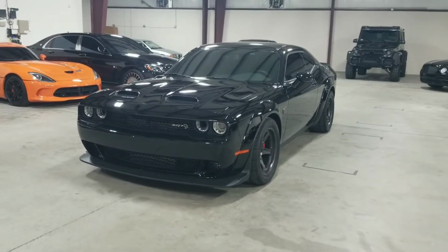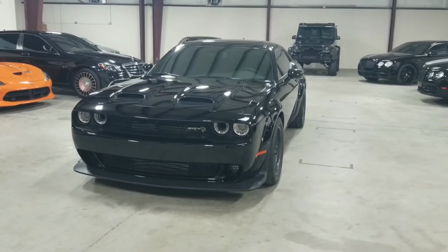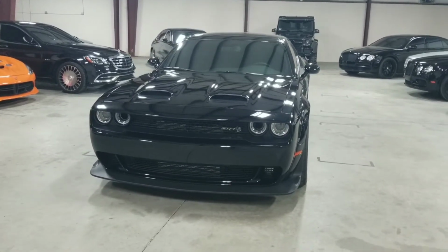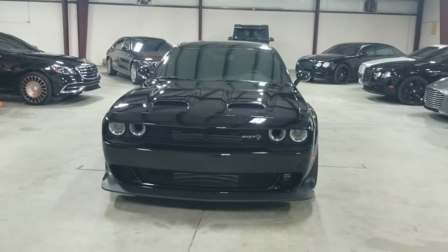Today I'm here to show you a very special vehicle we have in our inventory. This is our 2021 Dodge Hellcat Red Eye Super Stock. It is finished in Dodge's pitch black paint over a black leather interior with black SRT houndstooth cloth seats.